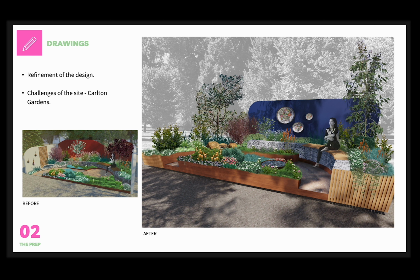After researching how other show gardens were built, I decided that the easiest solution would be to create a stage of sorts and build the whole garden up on top of this stage. So in a way, it was actually like a theatre set.